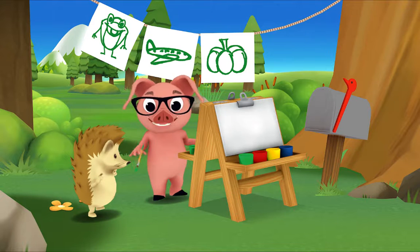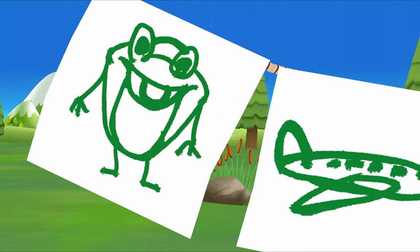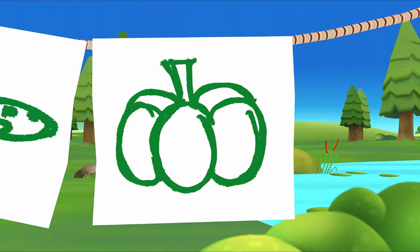Let's see if you can guess what my other paintings are. What's this? That's Mr. Frog. Yes. And what's this? It looks like a green airplane. That's right. What's this one? That's a green pumpkin. They're usually orange, but I wanted to paint a green one.